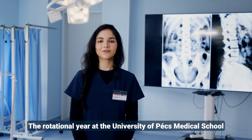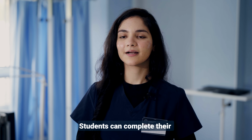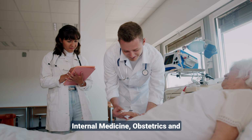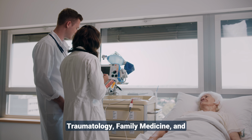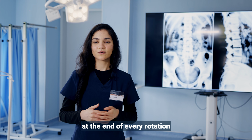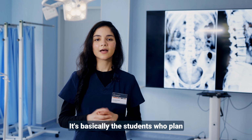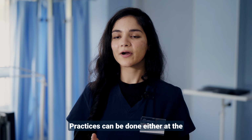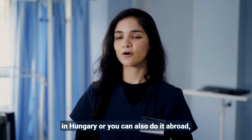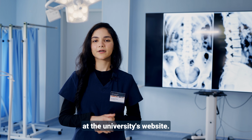The rotational year at the University of Pécs Medical School is the final 6th year of the general medicine program. Students can complete their clinical rotations in various courses, which include pediatrics, internal medicine, obstetrics and gynecology, surgery, traumatology, family medicine, and emergency medicine. It's obligatory for us to do the exams, which can be done either at the end of every rotation or after you're done with all the rotations. So it's basically the students who plan their rotations and their exams. Practices can be done either at the university clinics or in any of the hospitals in Hungary, or you can also do it abroad, which is approved by the list on the university's website.